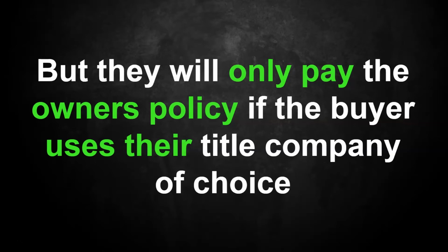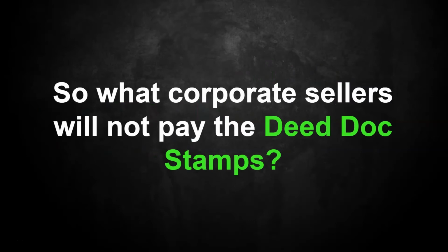seller do the title and have them pay for it. So just remember, that's going to add up in closing costs, and it's going to add up quickly. So just make sure you understand it before you put the offer in, who's paying what.